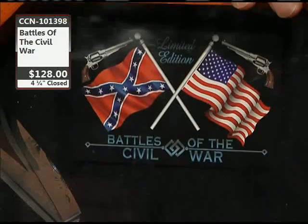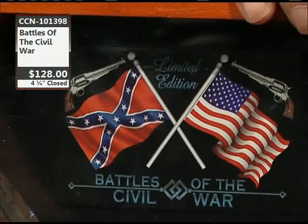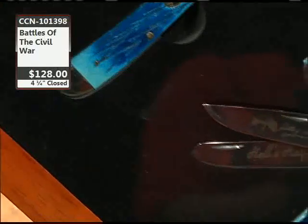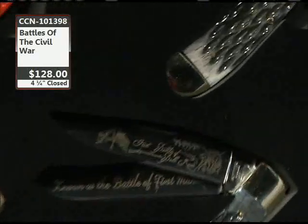Battle of Bull Run. Battle of Chancellorsville. Battle of Chickamauga. And Battle of Gettysburg. See the printing artwork on the blades? I'm going to open it up real quick there, Drew, if you don't mind. I know you work there with that. Look at that right there. You want to do that for me?